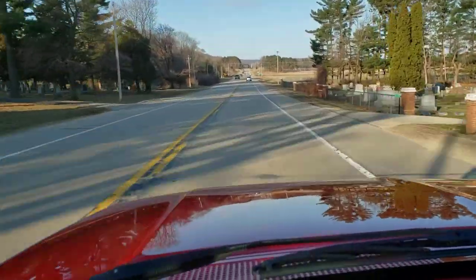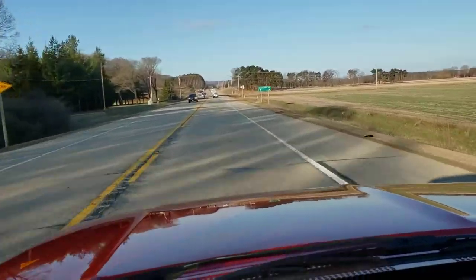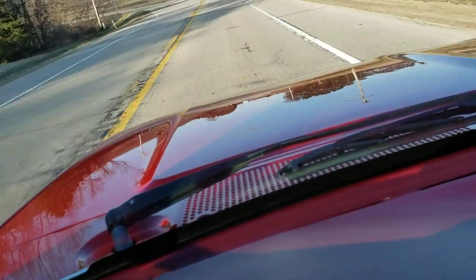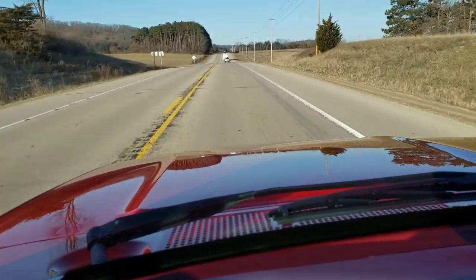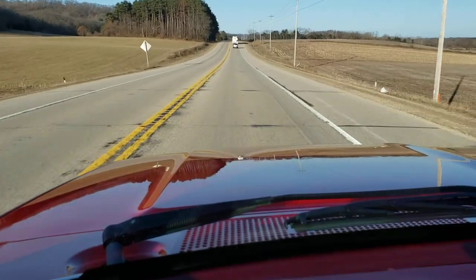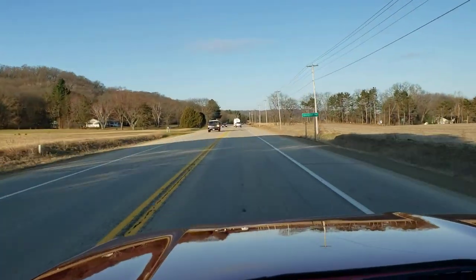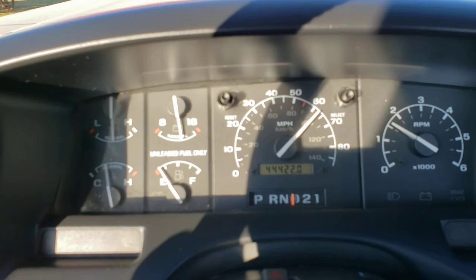Let's try and set the cruise here. Gonna go a little faster so the GMC behind me doesn't get too angry. Okay. There we go. Try to set it here at 65. All right, so my foot's off the gas. We're holding steady at a click over 65, but that's too fast, so I'm gonna turn that off. Hey, truck has full gauges, including the tack.